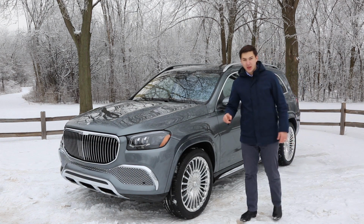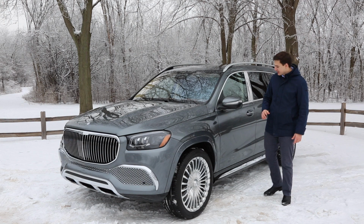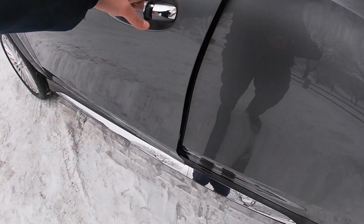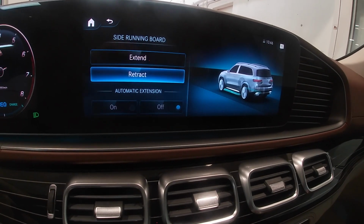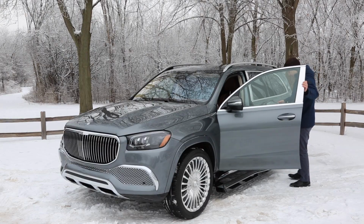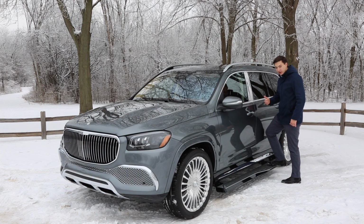Cool thing number 2 is the absolutely enormous, the biggest and largest running board you will ever see on any car. First of all, I like the way it slides down when you open the door. When you close the door, it goes back in, so you can't even see it when it's not out. And Mercedes-Benz says it can hold up to 450 pounds.